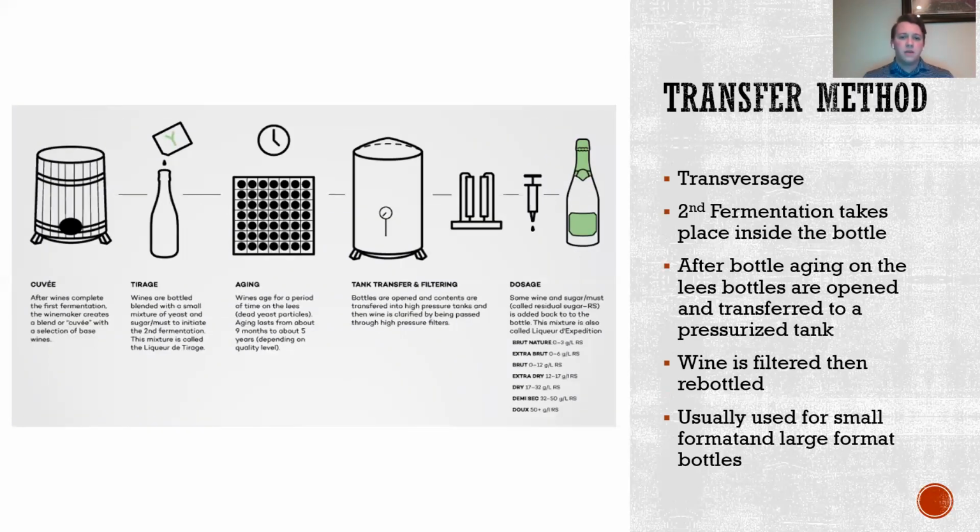Then we have the transfer method. Transfer method is what you'll see for large and small formats of a method champenoise type of sparkling. So again, they'll still ferment out a dry, still wine, add the tirage, and then it'll undergo that second fermentation inside of the bottle. It'll be aged on the lees inside of the bottle, and then they'll pop the corks and transfer it all into a pressurized tank. From the pressurized tank, they're going to clarify and filter everything out, and then they'll start to bottle it using the dosage. But this will be used for small formats.